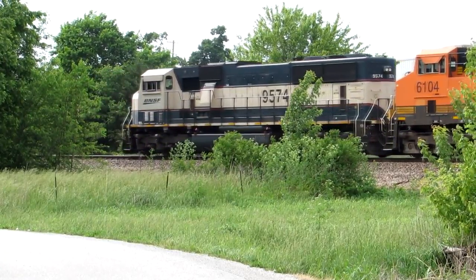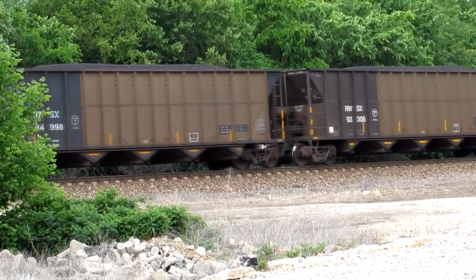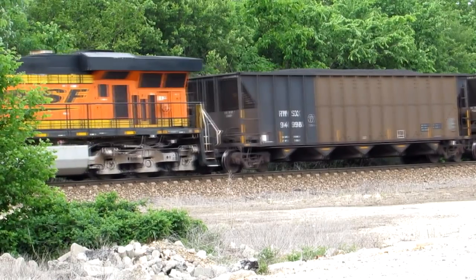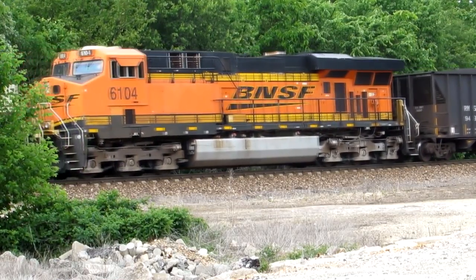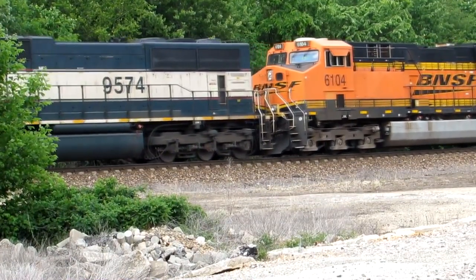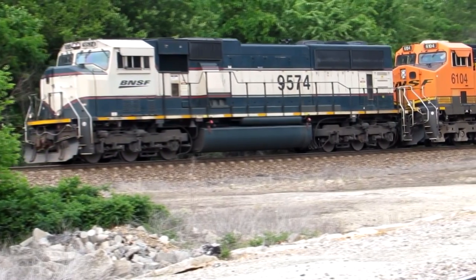Listen in as the distributed power units whine as they push the rear of the train through this tight curve here at Nichols. The reporting marks on the coal cars, RWSX, provide the clue as to where this train is going. Georgia Power's Robert W. Scherer Power Plant near Macon, Georgia. BNSF will hand this train off to Norfolk Southern for the final leg of its journey.